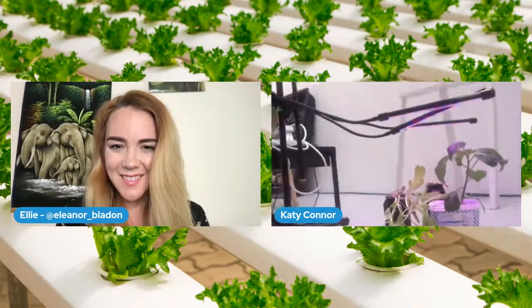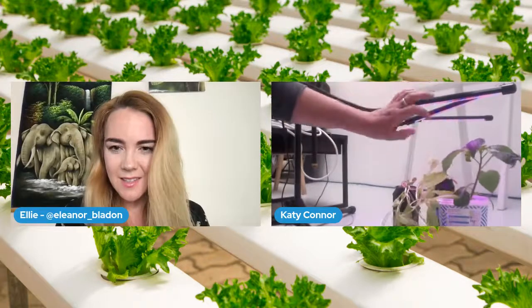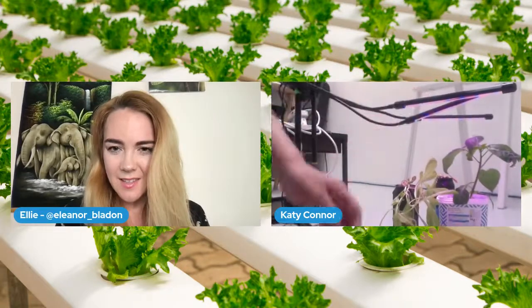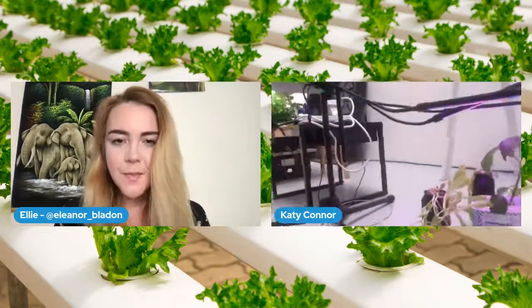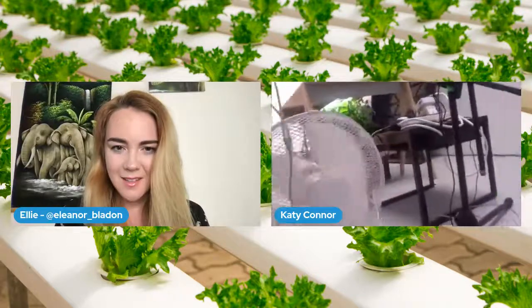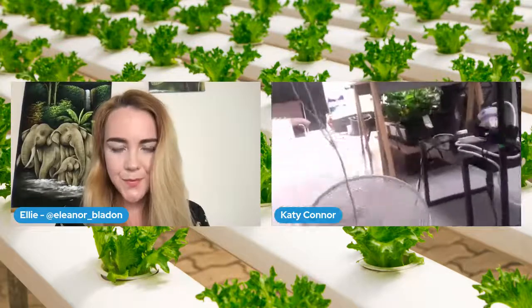And they're under LED lights, which give a particular frequency of light. So they're daylight, but there's also red and blue lights there to warm the plant and also to enable photosynthesis. And there's a fan here which provides artificial wind, because it strengthens the stems.